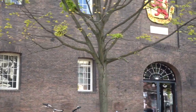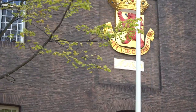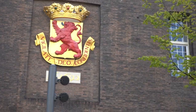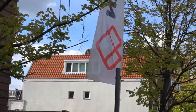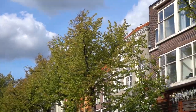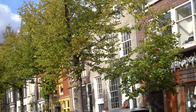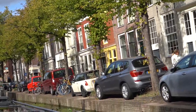When Delft got city rights, and that was in 1246, also taxes had to be paid. And they decided to do this at the amount of windows on the front side of your house. So if you had a lot of windows, then you paid a lot of tax. So this was of course a nice way to show off how rich you were. Because if you had a lot of windows, you were very rich. But it could also happen that you couldn't pay your taxes anymore.